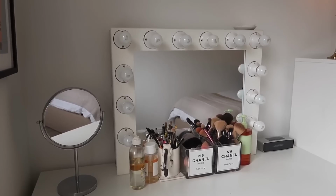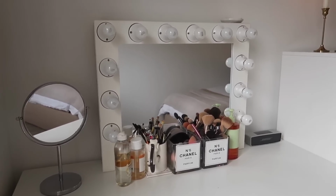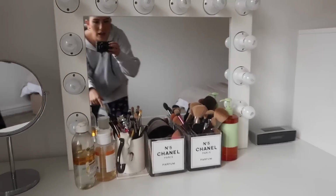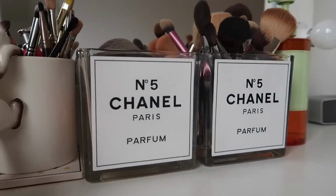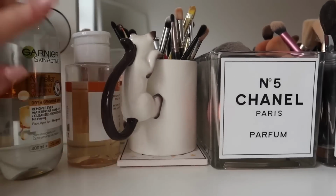It was the best gift that I'd ever got, and the fact that he made it was even better. And then we've just got some little pots. I actually DIY'd these pots ages ago, but they work really well for brushes. We've got my little cat mug.